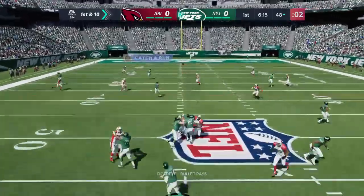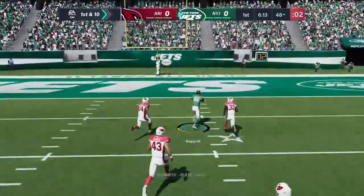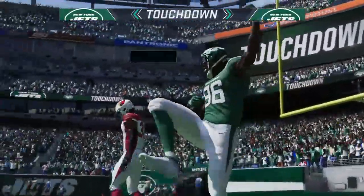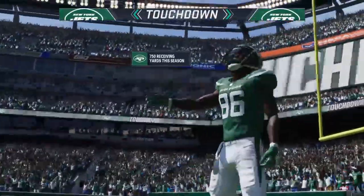After the interception, here's Darnold. He's got it at the 15. And all the way in. Touchdown, New York.